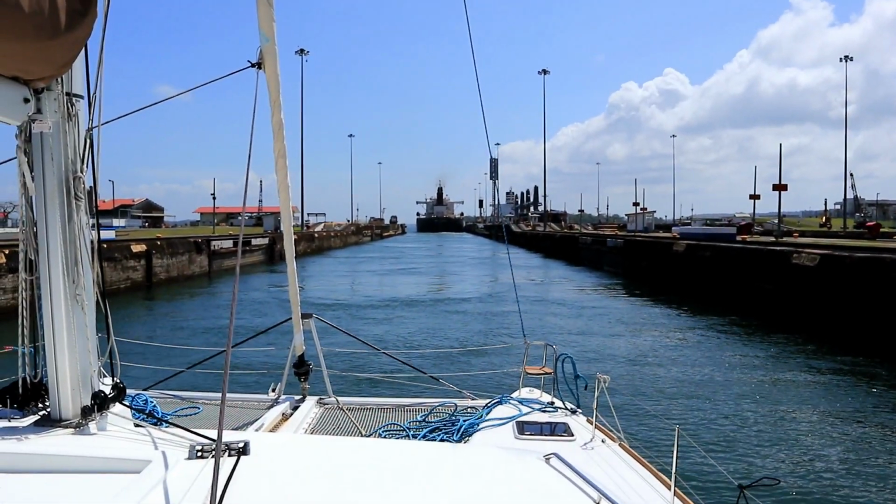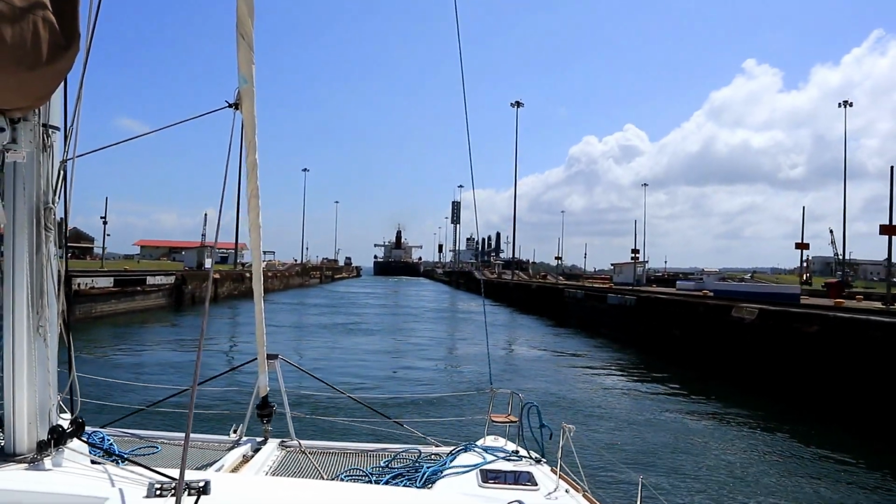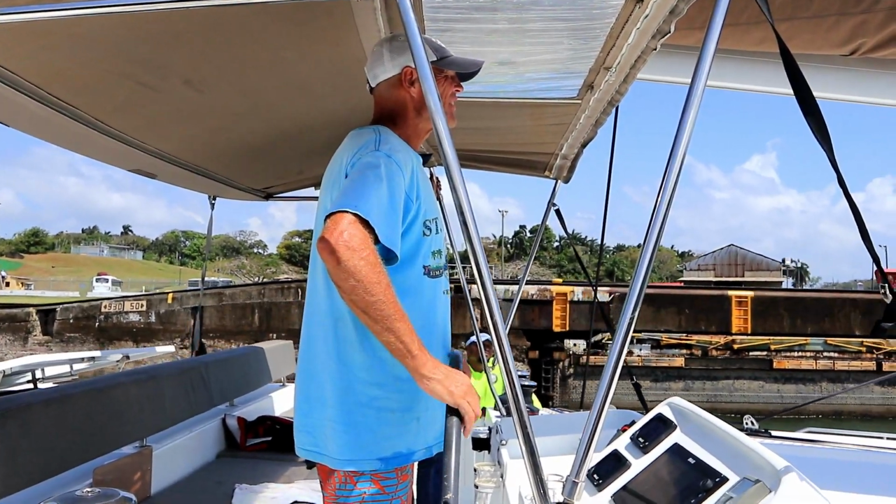Out of the last lock, into Gatun Lake, here in a bowl of blue. And letting Andrew drive out of this lock since I did the other locks.